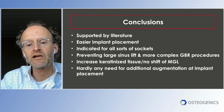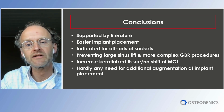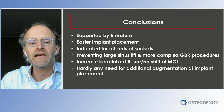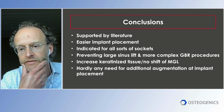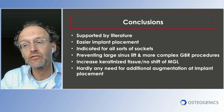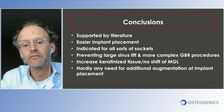It will increase the keratinized tissue. That's a very nice side effect. But also, I think a detail which should be emphasized, you get no shift of the mucogingival line. And there's hardly any need for additional augmentation at the implant placement. If we look back at the 14 years, we looked at it and we came out at about 6%. But in all those situations, the membrane, when we placed it, was covered by bone.